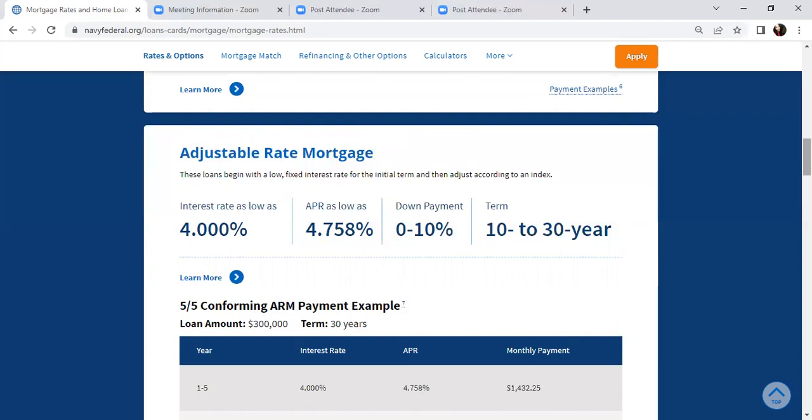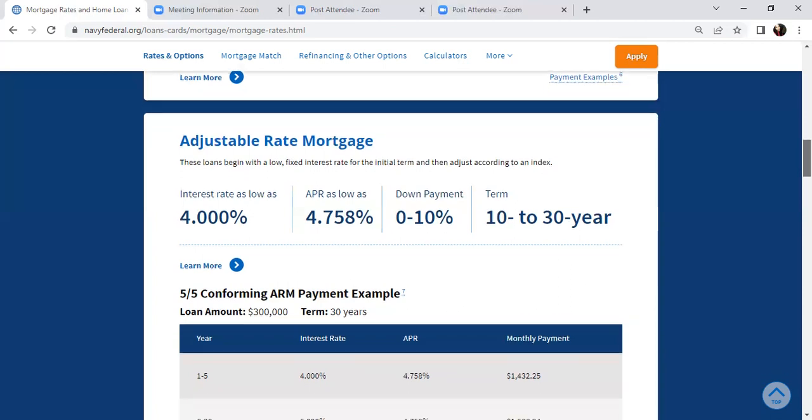So from 10 to 30 years, your rate can go up or it may go down. So you want to really examine this, but they have adjustable rate mortgages at 4%. So you want to make sure, like I said, you understand this type of mortgage and it is for you. And this is zero down. That is possible with this adjustable rate mortgage, all the way up to 10% down.